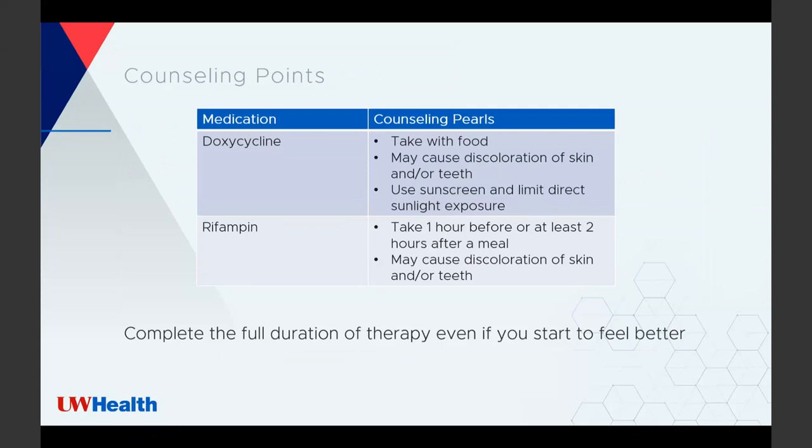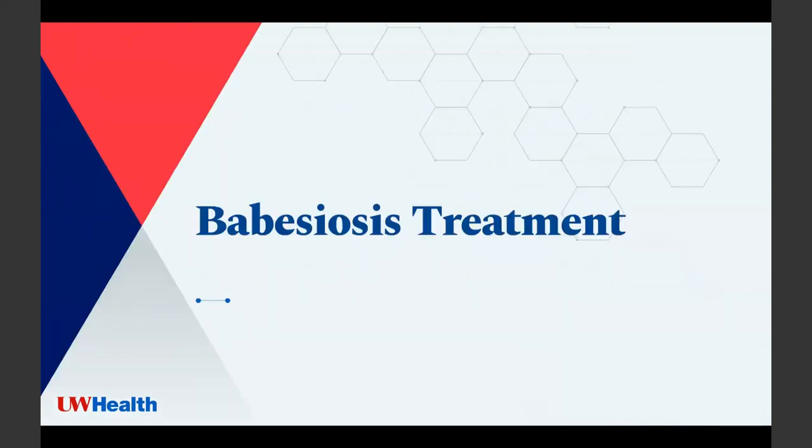And then some counseling points for anaplasmosis treatment. The counseling points for doxycycline remain the same. For rifampin, it's important to remind patients to take the medication 1 hour before eating or at least 2 hours after a meal. Rifampin is also a bright red tablet, which can cause discoloration of the skin and or teeth. And then always, always, always remind patients to take it for the full duration of therapy, even if they start to feel better. So this closes up anaplasmosis treatment because we've got one more to talk about, which is babesiosis.